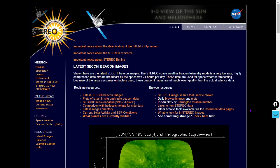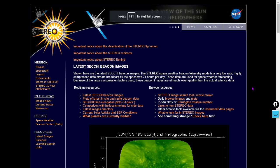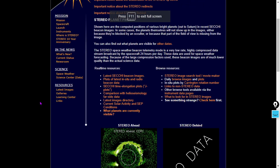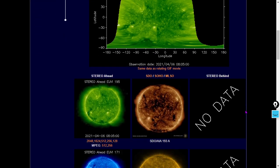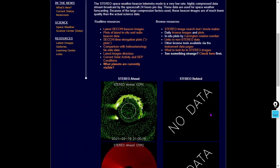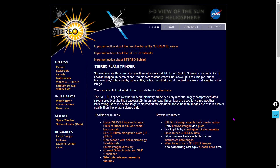So if you want to learn more about STEREO A, by the way, you can check out their website. It's stereo.gsfc.nasa.gov. And if you click on, what did I click on there? If you click on the, all right, I have no idea. But in any case, STEREO has links to identify the stuff on the imagery. Here's a link, what planets are currently visible.